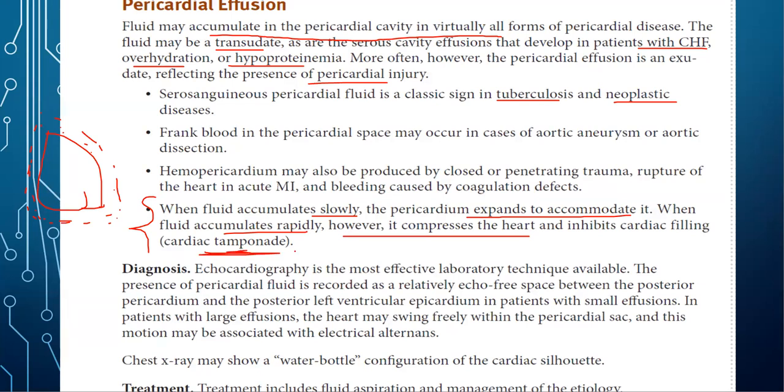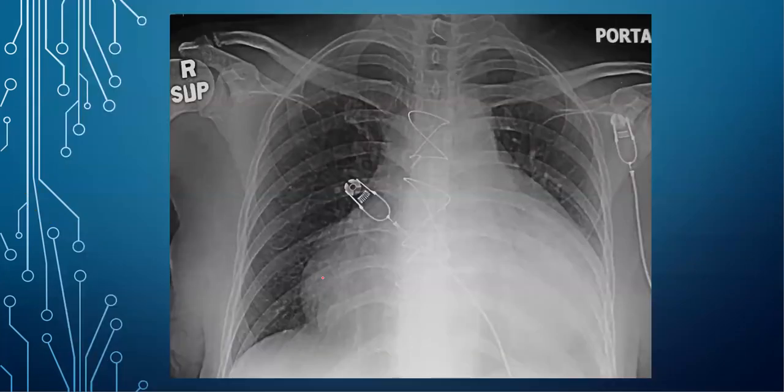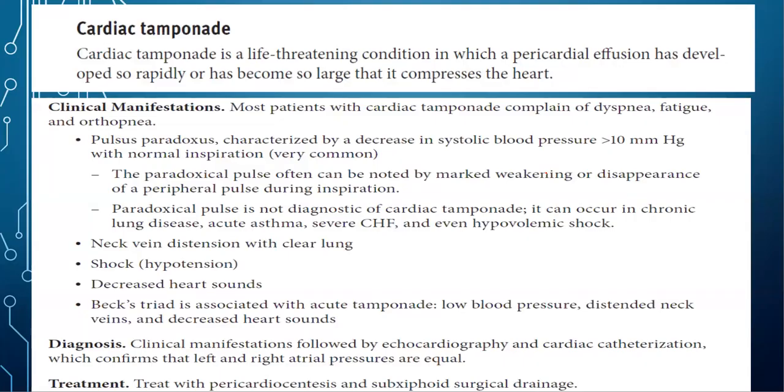Okay. Now we'll come to this cardiac tamponade just in a bit. But remember, pericardial effusion, if you want to diagnose this, you have to do an echocardiogram. And echo is able to show you that. If you do a chest X-ray, you'll get a water bottle appearance like this. See that it looks like a water bottle? So that's pericardial effusion.